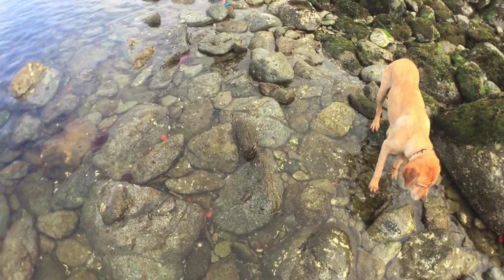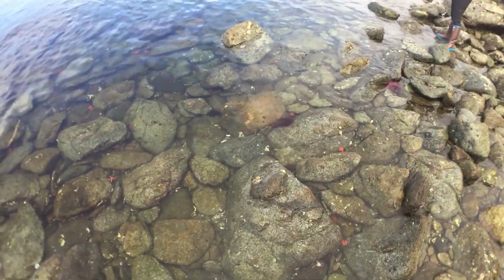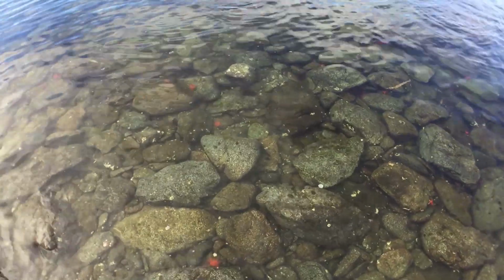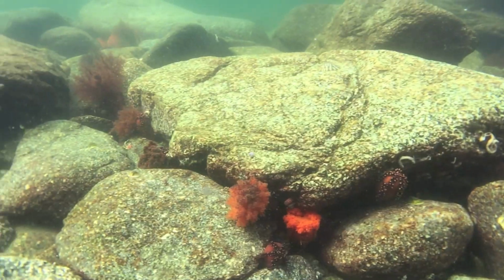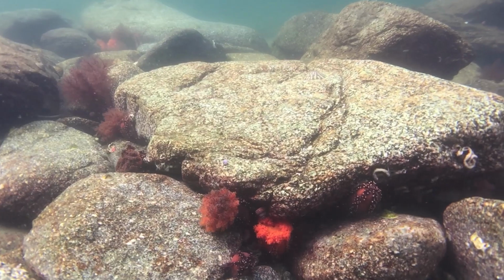Today, we are exploring a little bit of the intertidal zone near Ketchikan, Alaska. And the intertidal zone is an area that's underwater for most of the time except for at low tides. We have a 24-foot tidal range between low and high tide here in Ketchikan, and today is right at a -3 foot. So here are some sea cucumbers that live underneath our tidal zone.